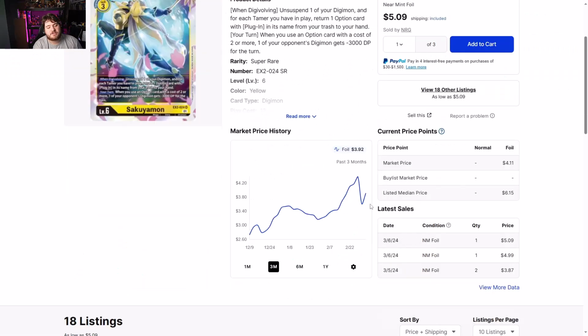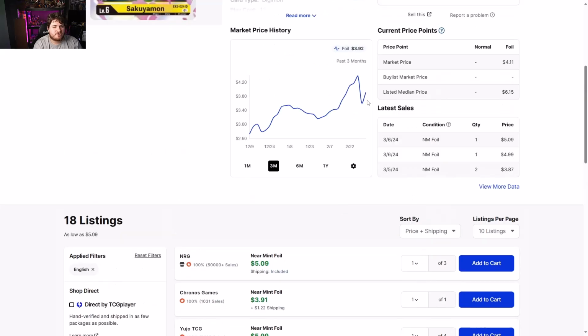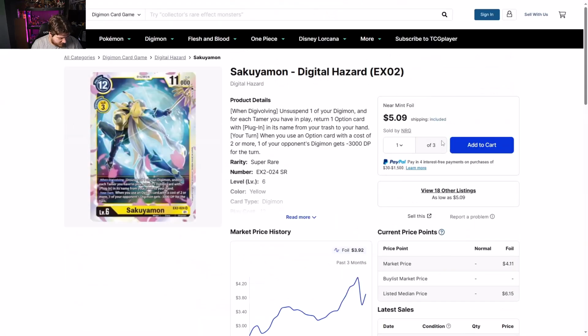Sukuyamon Digital Hazard EX02 starting to show some upwards climb. Sitting was like $3.50. Now we're up to $5 a piece, and people are willing to start paying in that closer range. I do not know if the deck's going to be competitively viable, though. Europe side looking like €3 to €4.